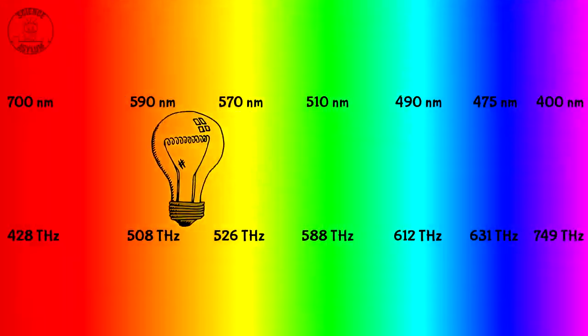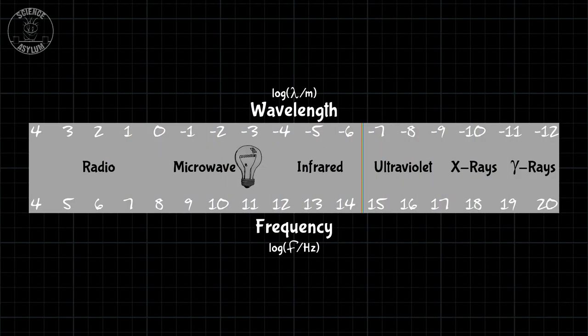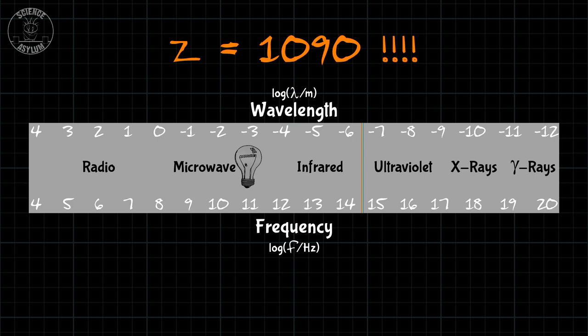It was emitted so long ago that it isn't even visible light anymore. Now it's microwave light. That's a redshift of over 1,000. We can even see how fast the scale factor is changing, which tells us the universe is expanding faster now than it was in the past. It's accelerating! That's another thing to add to the list of info we get from light.